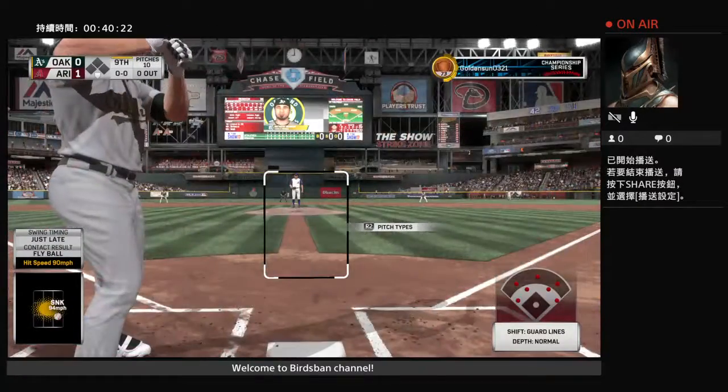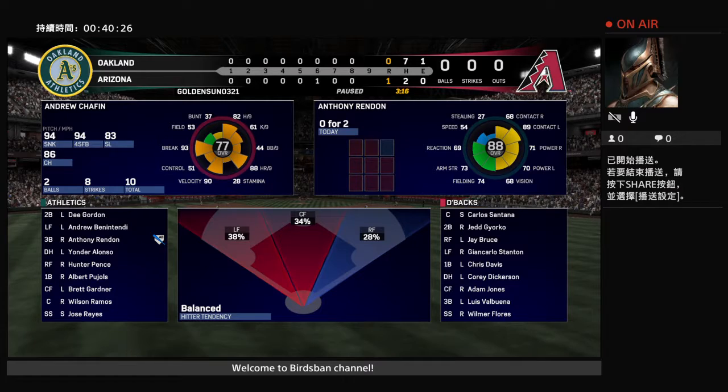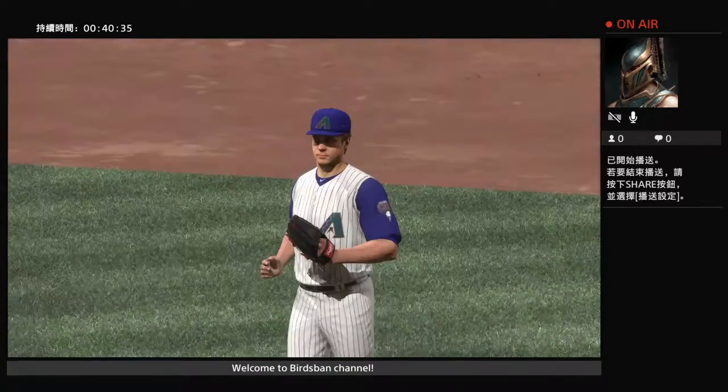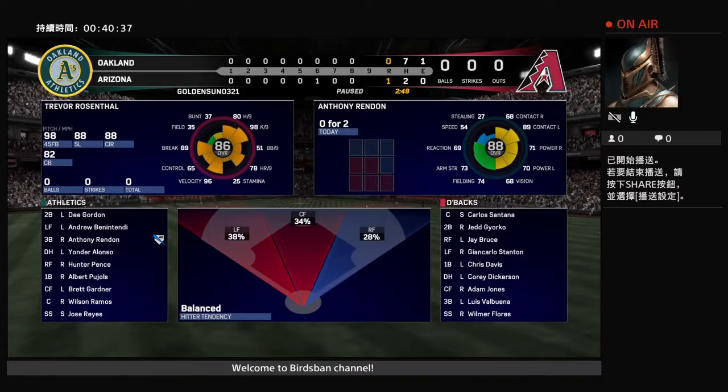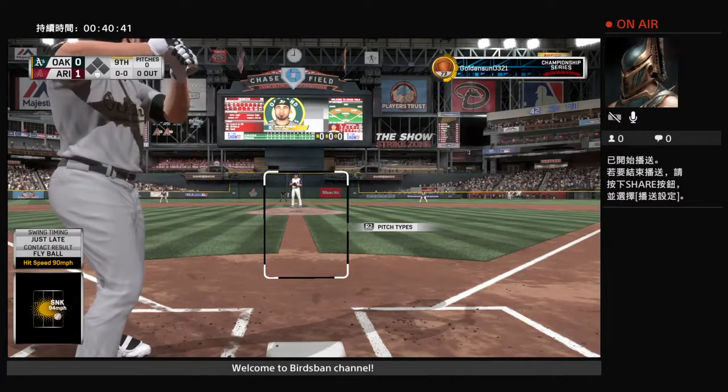In now is Anthony Rendon. He's 0 for 2 with a strike. Trevor Rosenthal. Anthony Rendon. Your attention, please.